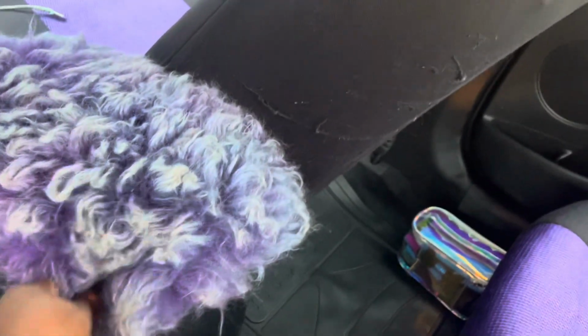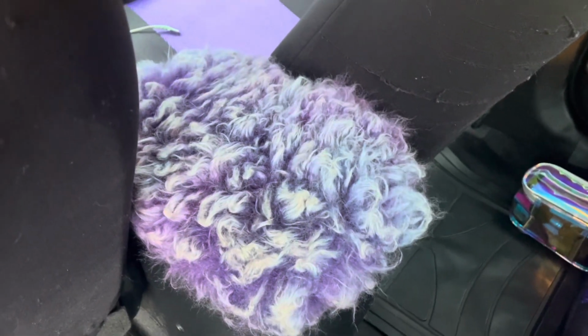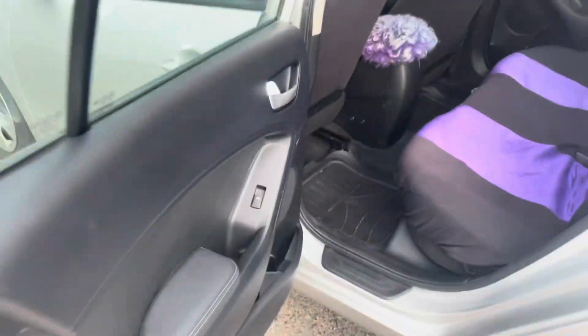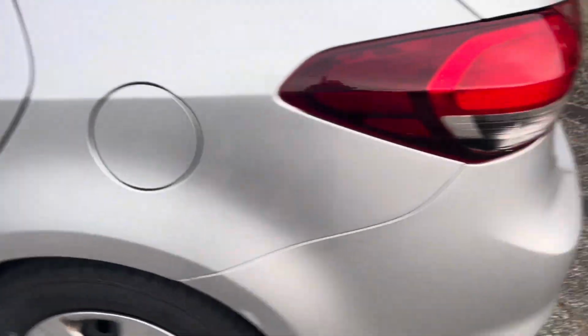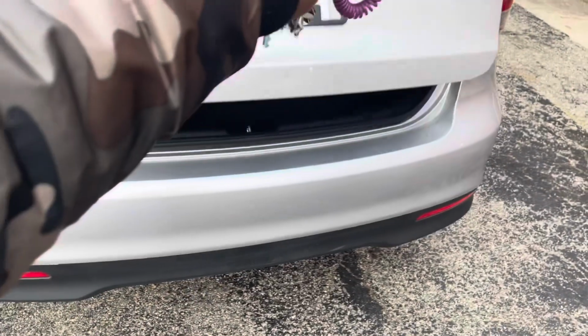And then this is my console. When I first got this thing, it was purple, but it's changed to blue. So I'll eventually get another one of these too. So that's this thing. I mean, a trunk is a trunk, but let me just open it. Oh, let me not show my license plate.